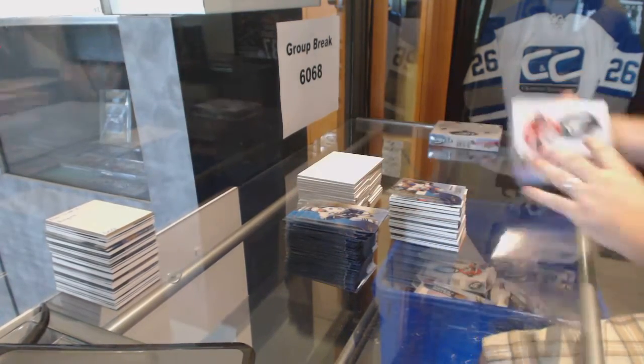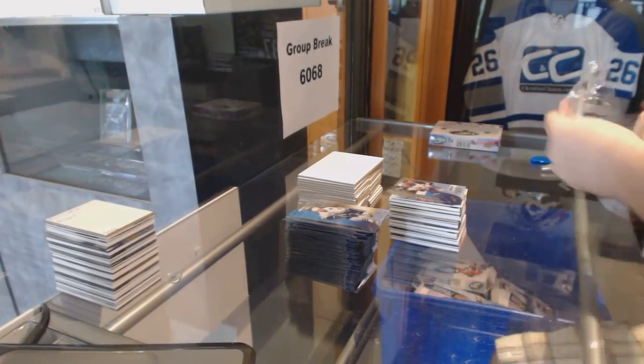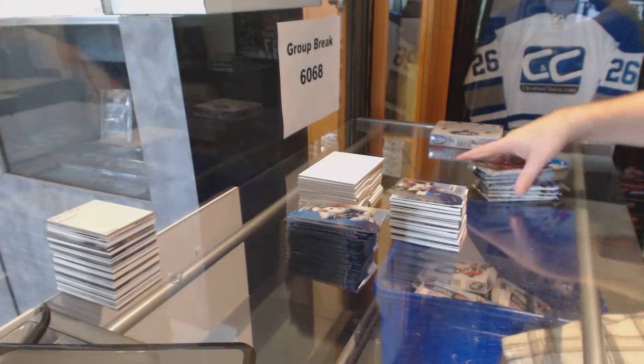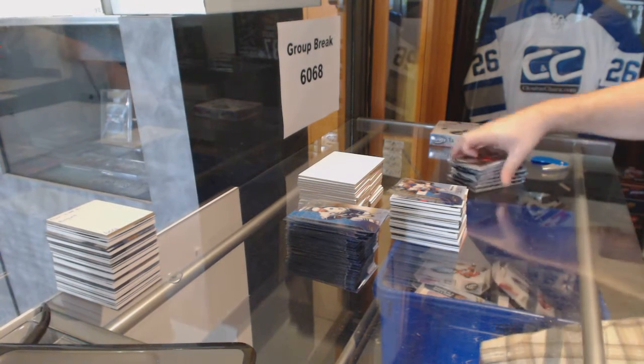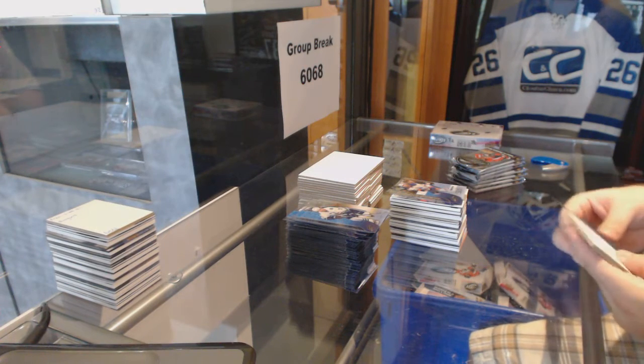Where are you, McDavid? So I still think we're waiting on the big autograph. I mean, we've got the 3 of 3. We got the Larkin, and we got a Matt Murray, which I would presume would be a case that he's a good enough rookie, obviously.